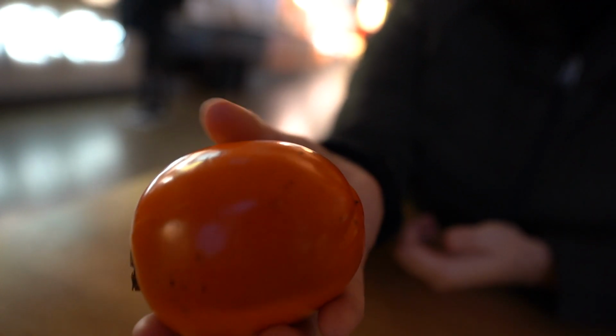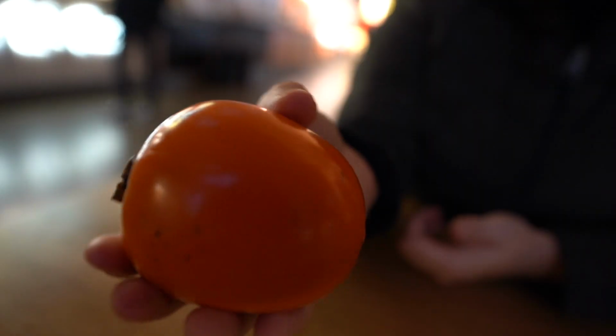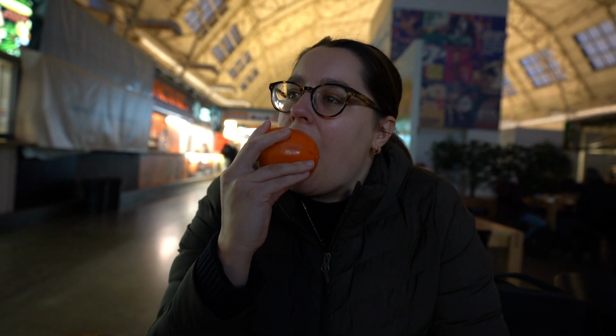It's time to try our mystery fruit. It doesn't feel very ripe. It feels very hard still. And if it's anything like a tomato, you know, you want the skin to give a little when you squish into it, and it's pretty stiff. So I hope when I bite into this that it doesn't ruin the experience.